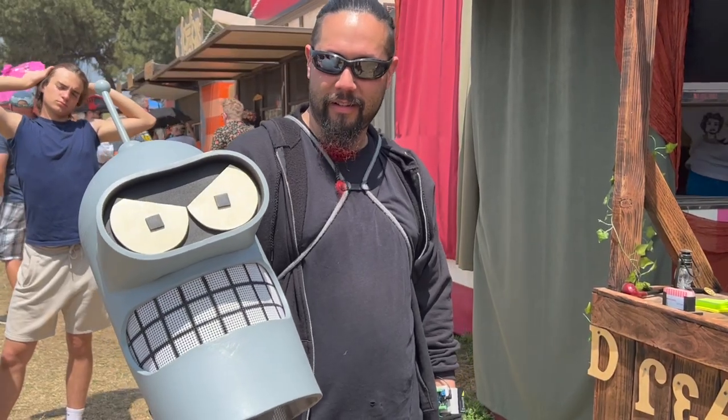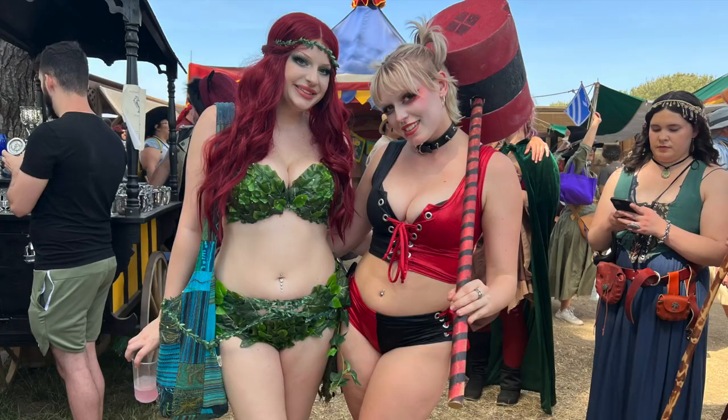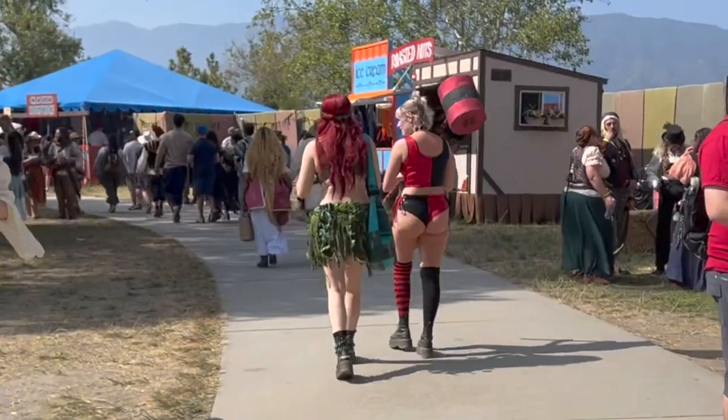What's the best part about going to Renaissance Fair? Getting drunk. You can pour me a little free booze. And what else? Being practically naked. Yeah. What's the best thing you saw today? Probably you.